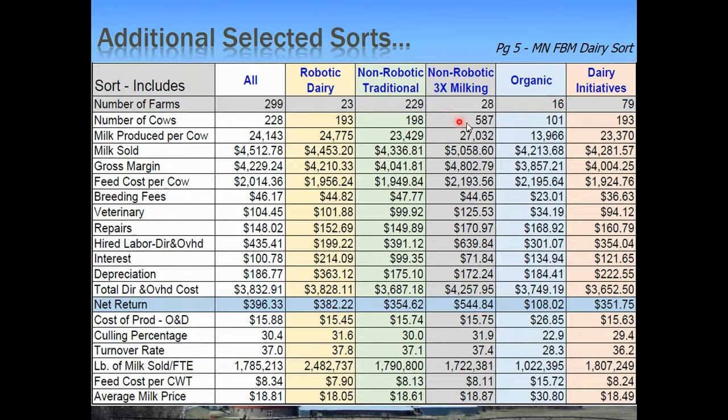So probably the only thing to note there, obviously we see a little bit larger herd size on these 3X herds. Organic showed at 101 cows on average. Milk production, we show some pretty significant differences there. Average was about 24,000 pounds. Robotic just a little bit higher than the average. 3X a fair amount higher than that. Obviously, organics showed a little bit less production at just under 14,000 pounds, and the Dairy Initiative herds showed at 23,370.